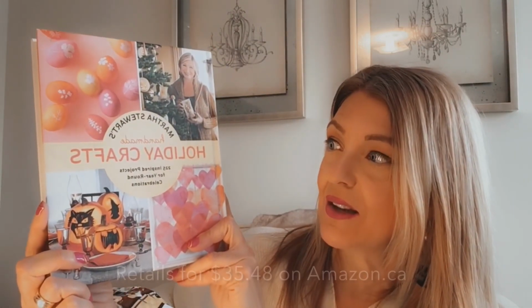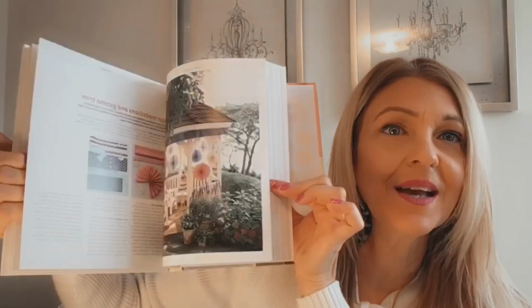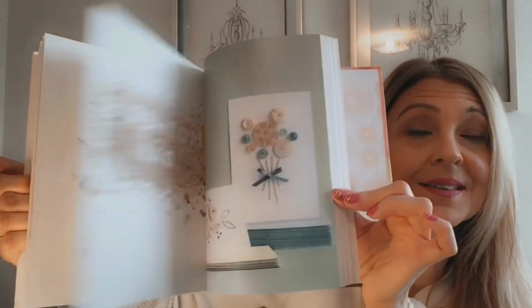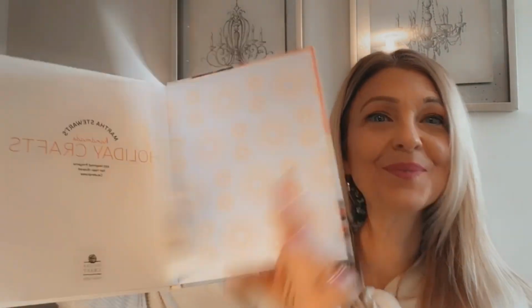And then I picked up a couple of more books on Martha Stewart because I love Martha Stewart. I love her craft. I love her skill. And I picked up a couple of her books. And this one is called Martha Stewart's Handmade Holiday Crafts, and it has 225 inspired projects for year-round celebrations. So I'm really excited to have a look through this book. And she has so many ideas and projects. And again, the photography is just beautiful. Easter. And I think I got this for $16.